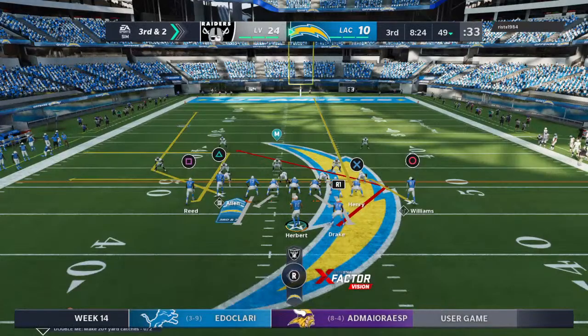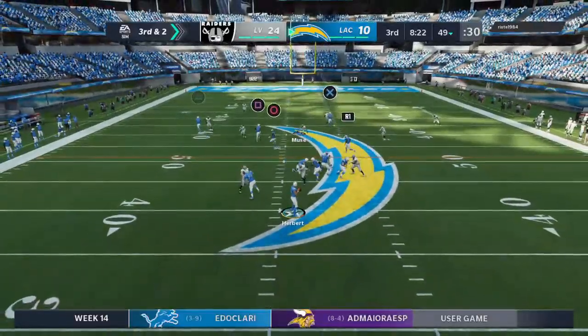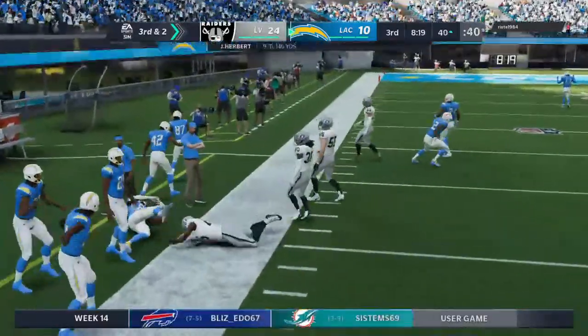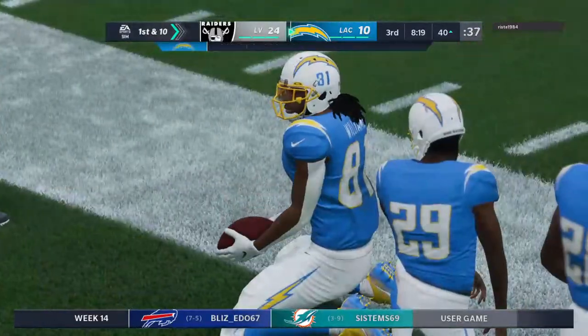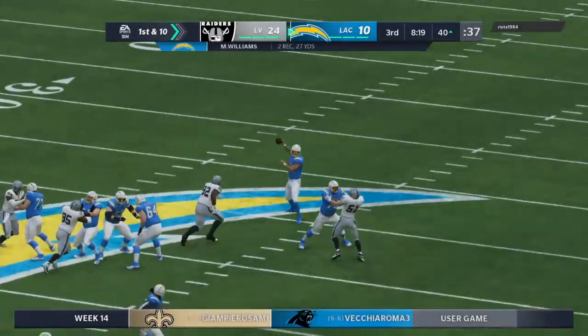This offense in desperate need of a conversion as they come up on third down. A shotgun snap for Herbert. He's got a man. It's Williams. And he's able to get this to the 40-yard line before he's out of bounds. Just his second catch of the game so far. This one moves the chains.